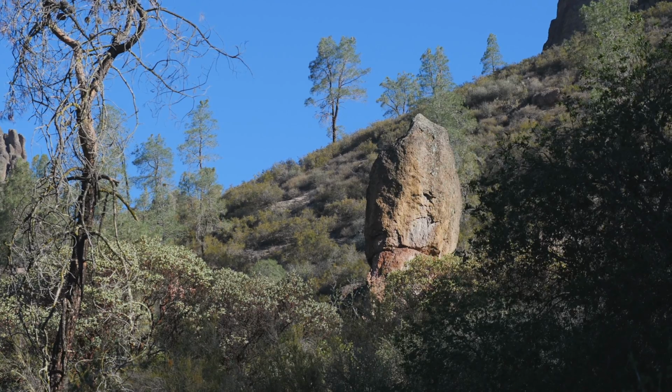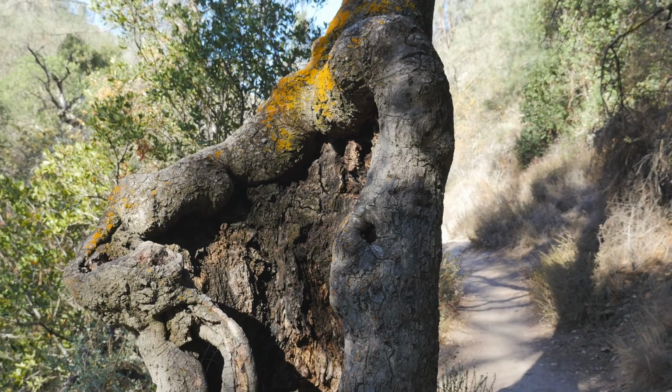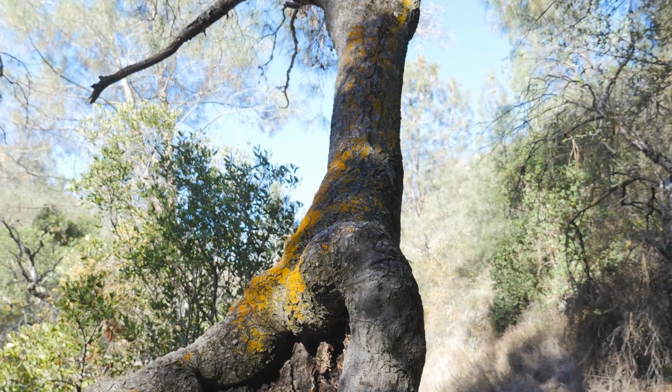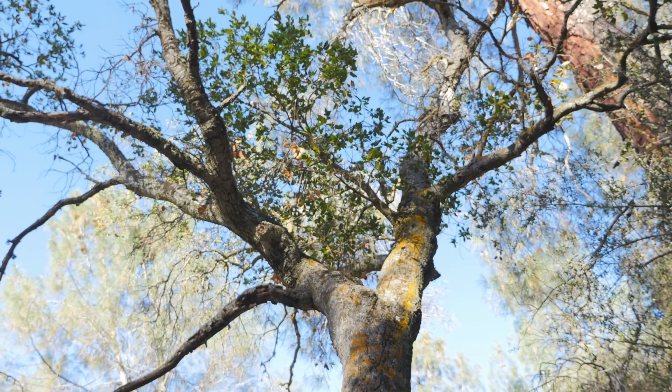So you could see right through the trunk of this tree, and I was like, surely that can't be alive. And it is. That is truly amazing.